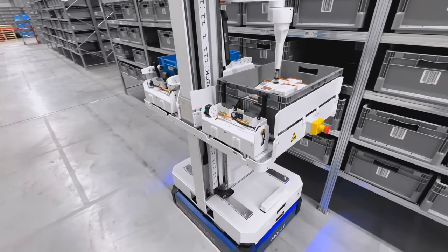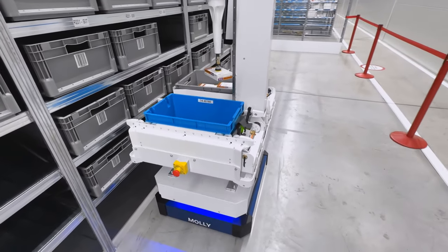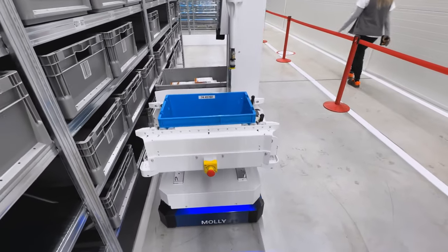Installation and commissioning was pretty easy and straightforward. Our Brightpick team was very well motivated, and we asked only a few changes on the software side. They implemented it within a few weeks, and after that we already saw the robots moving in our warehouse.